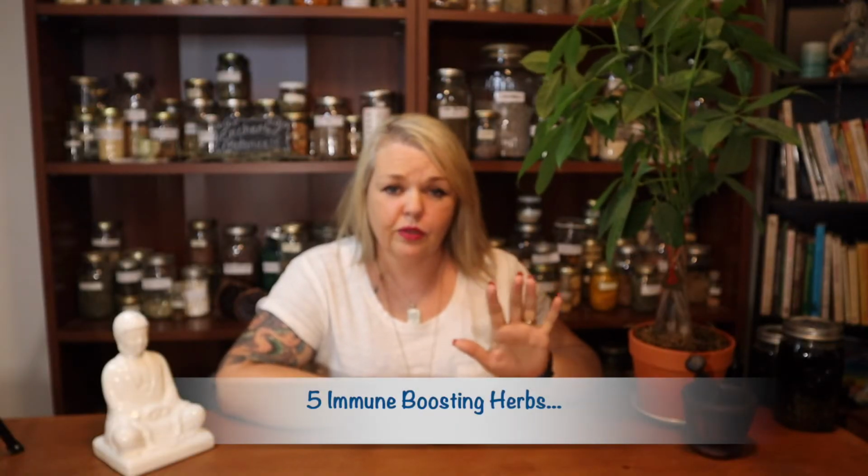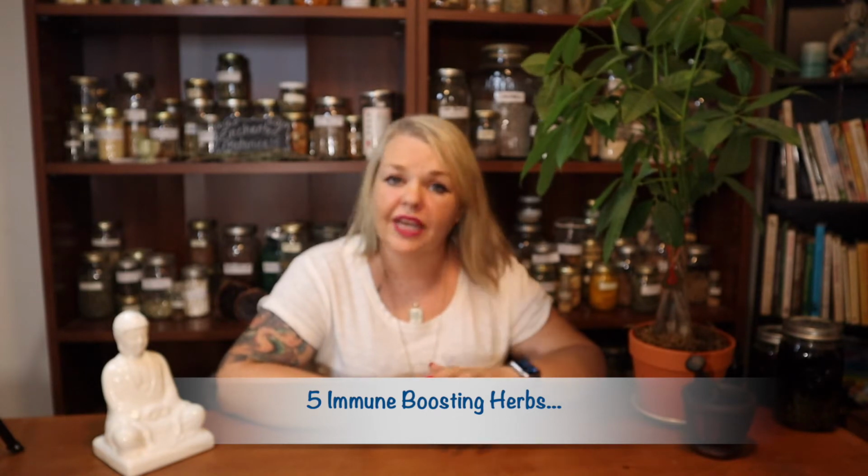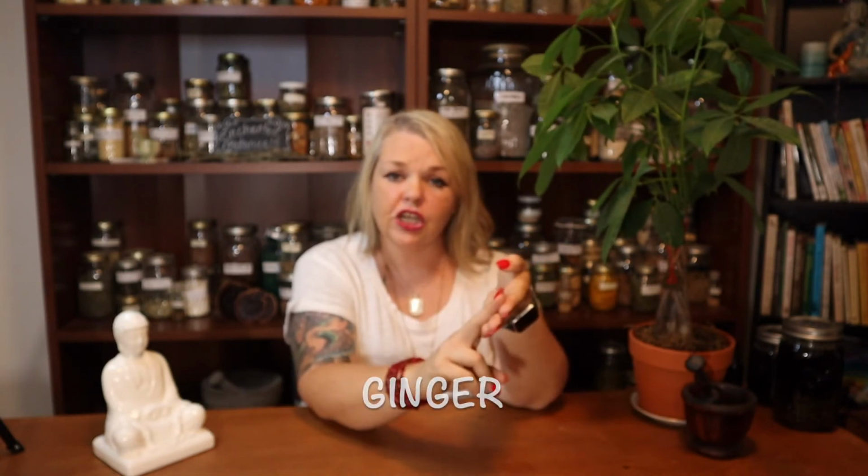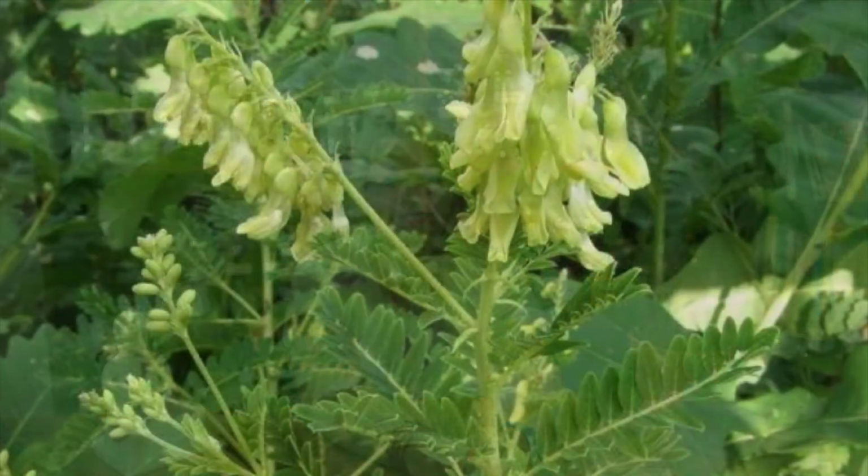So when I cook, there are 5 main immune boosting herbs that I regularly add to my dishes. They are Astragalus, Reishi, Dashi Kombu, ginger, and garlic.